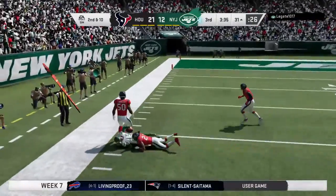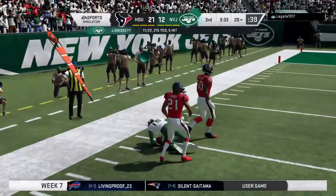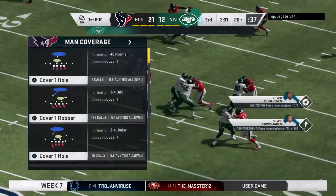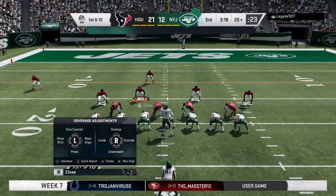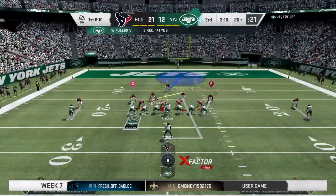And now the throw going to Fuller, and he's got it. And they'll get this one down to about the 20-yard line. Brissett now 6 for 6 since coming back out of the locker room. It's 1st and 10.